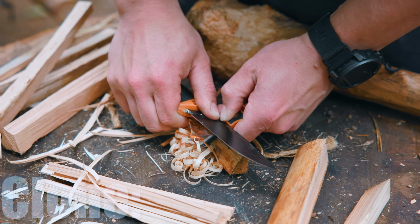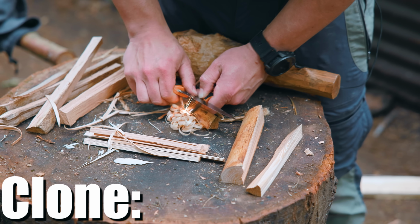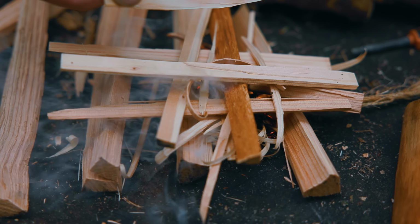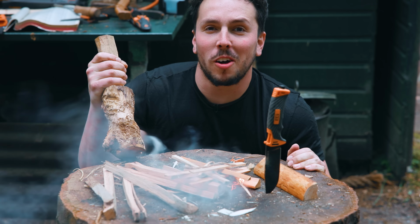Martin, it seems like you're lacking length. Okay, there we go. The clone was a solid fire maker. Too bad it died almost with batoning.